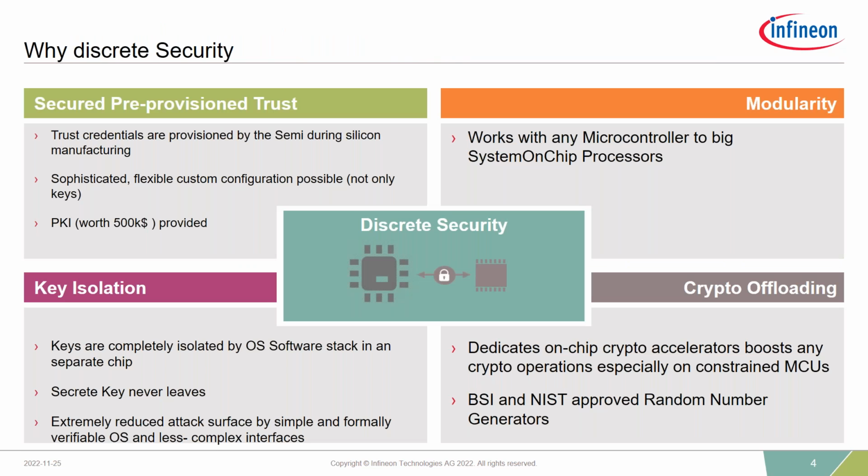So why does it make sense to have discrete security? One of the key elements, and a reason why many customers buy our discrete secure elements from Infineon, is that we are able to provision the trust required in those IoT devices during silicon manufacturing, the earliest time possible. As you know, when you have a device and it wants to authenticate to a cloud service, all those devices require a unique device identity, typically in the form of an X509 certificate and a key. And these credentials we can provision during our silicon manufacturing.